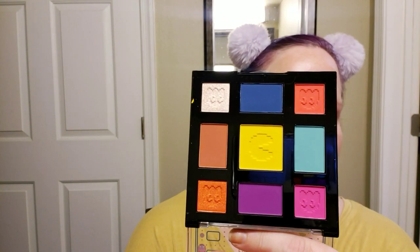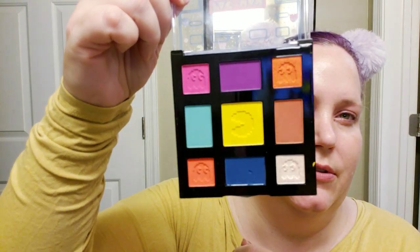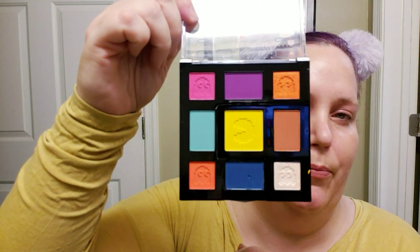And then, almost dropped the palette. That would not have been good. And then the eyeshadow palette also has the design, as you can see. And then this is what it looks like on the inside. And it has little ghosts and Pac-Man embossed in the eyeshadows.